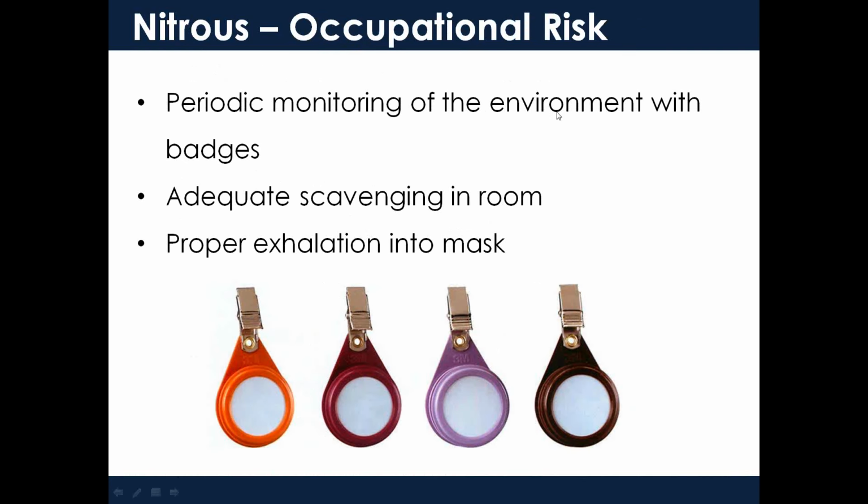A lot of questions around occupational risk. We do badge monitoring of the environment. Our policy here is about every 6 months. I think we actually did it a little sooner than 6 months. We have always had much lower levels than what is acceptable. I'm going to probably let Lisa answer specific questions, because this starts to tread into an area that I do less with.